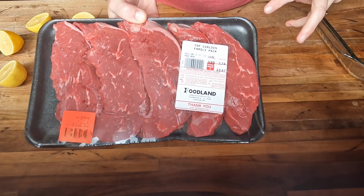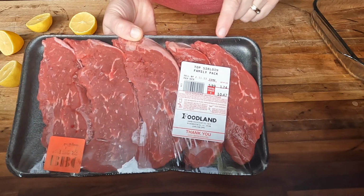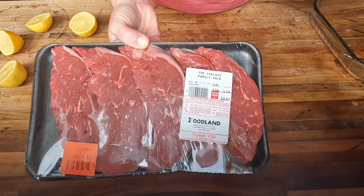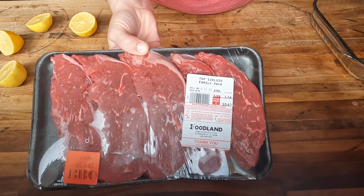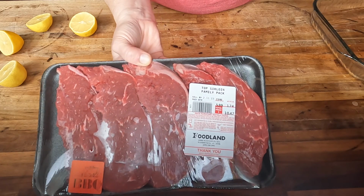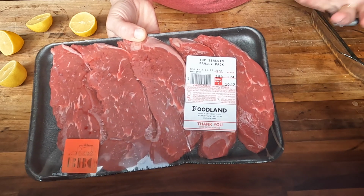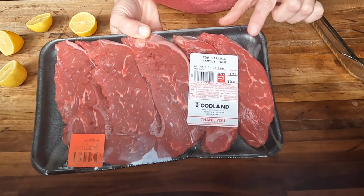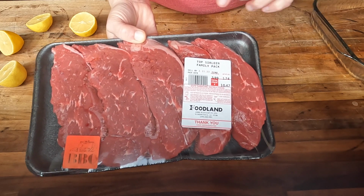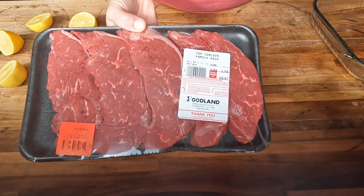Time to start with our steaks, and I went to the store and I found some top sirloin. This is 5 small steaks. We have 5 people who will eat a steak, but however many people you are going to be serving, you might just have to get small steaks to be able to fit within the budget that you have. So this actually was less than $6 a pound, and for all 5 of them it was about $10.50. So that's what I went with.